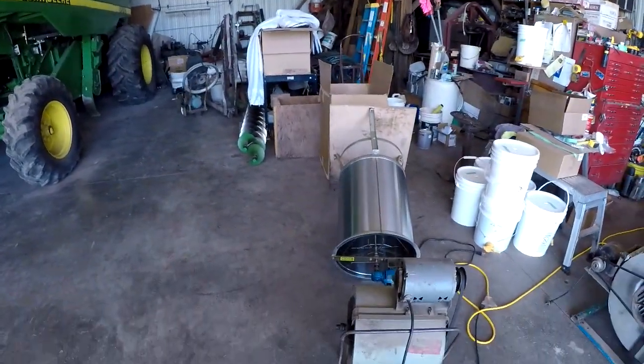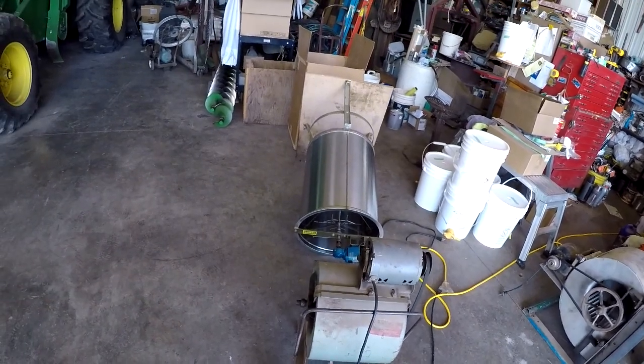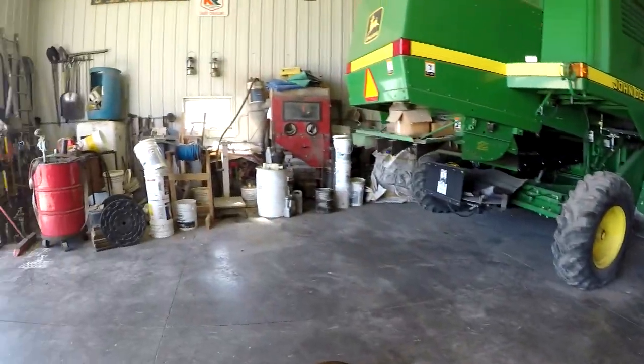I apologize for the background noise. Dad extracted honey today, so he's got the extractor drying out at the moment.